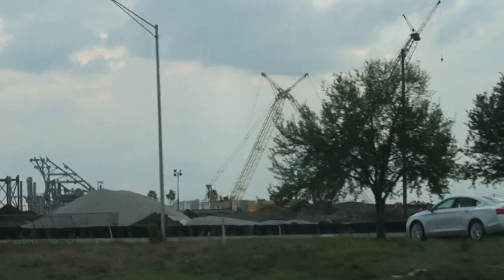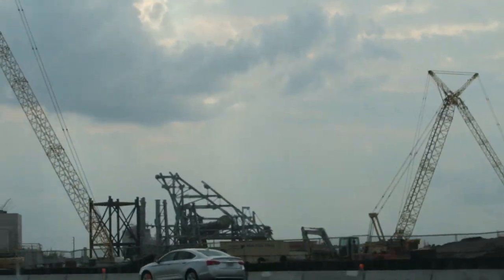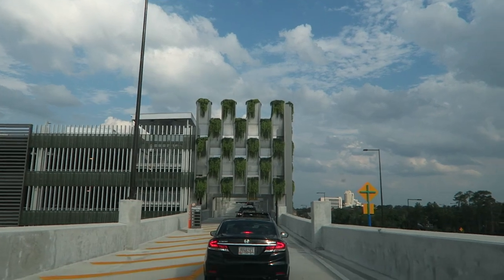Volcano Bay. Some of the slides are getting put in place already. Look at that. We've got construction. Disney Quest? Parking garage?